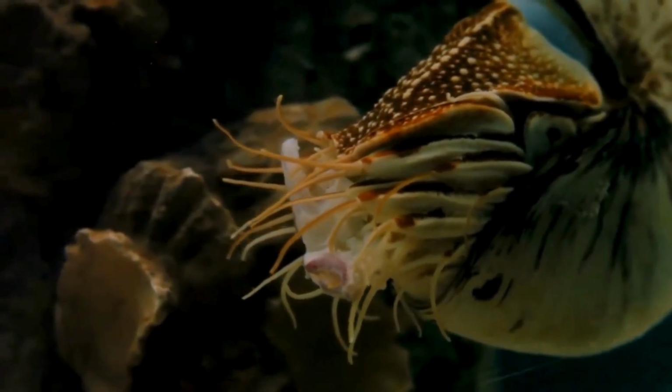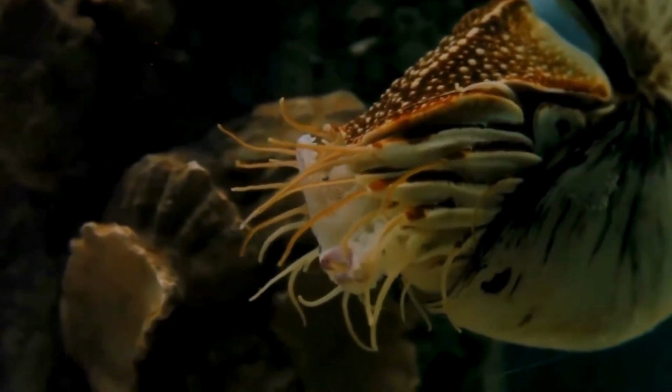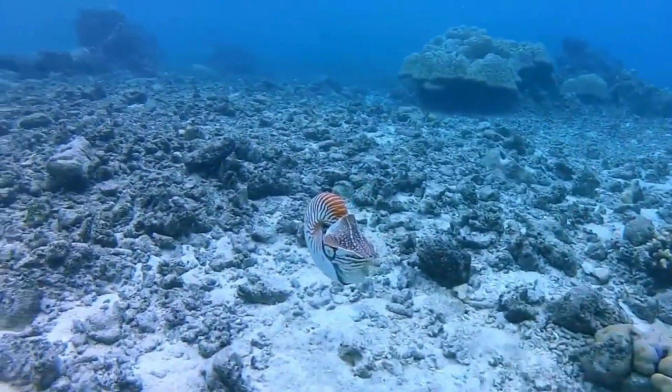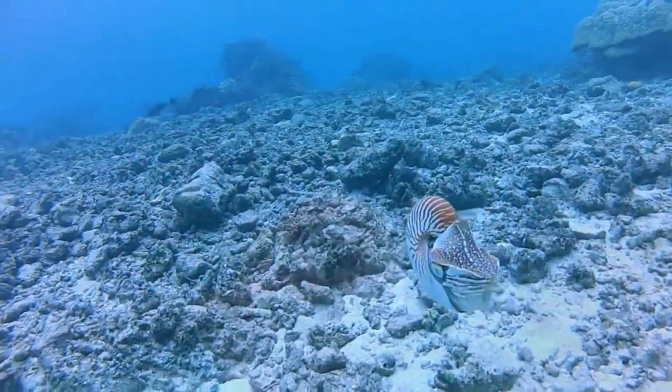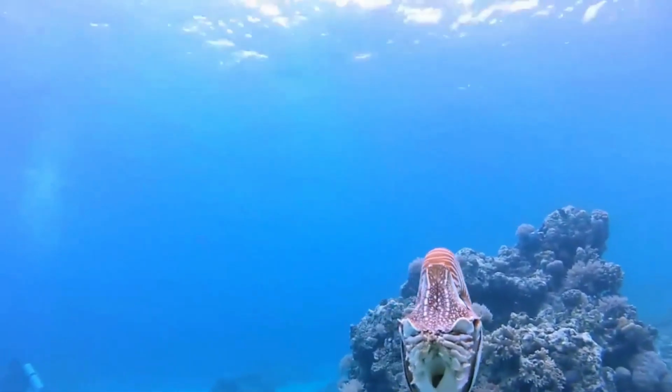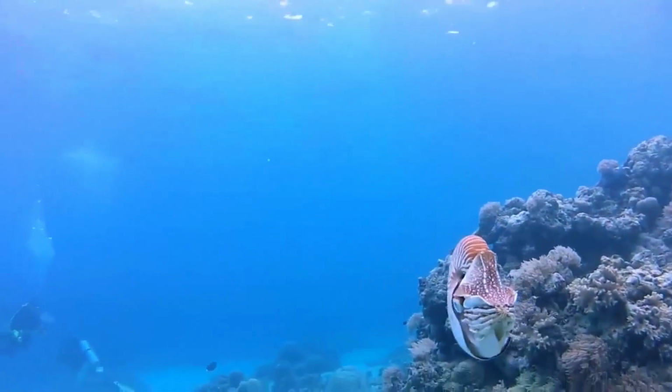Nautilus has a beak which cuts their food, crabs, shrimps, and fish, just like other members of the octopus family. But unlike other members of the family, Nautilus has poor visual perception. Eyes can only recognize light from dull. Their smell is overdeveloped and used for hunting their prey.